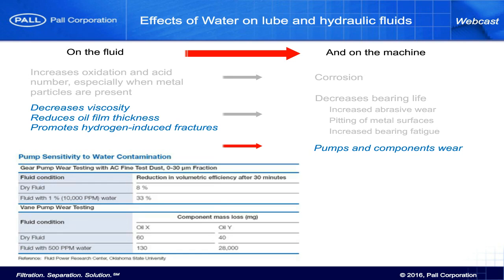Now, if the fluid is both contaminated with particles and wet, then you see that the reduction in volumetric efficiency shoots up all the way to 33%. Similar result in the second example, with the added clue that this phenomenon does depend on the oil type itself. So in the example of the oil X, adding a certain amount of water, in this case 500 ppm, may double the rate of wear of the pump. And on the other end, with the oil Y, it will dramatically multiply the wear rate. So water and particles are definitely detrimental, and they will act in different ways depending also on the type of fluid we're considering.